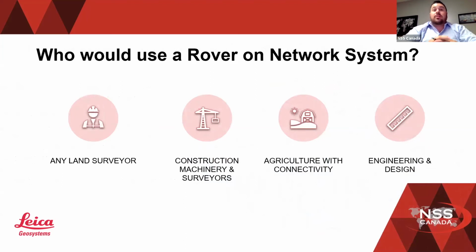So who would use a rover on a network system? Again, this list is the exact same thing. Any land surveyor. If you're working in an urban area, any land surveyor can use it. Construction machinery, agriculture with great internet connectivity, as well as engineering design. Like I said, the list is the exact same thing. Now it just determines if you have cell network or not.